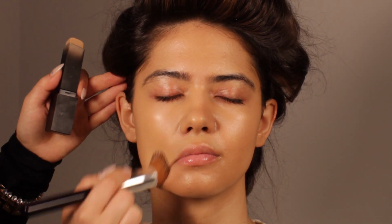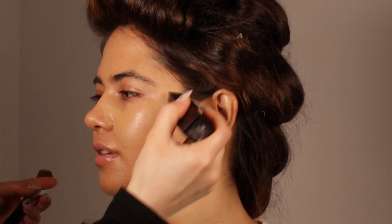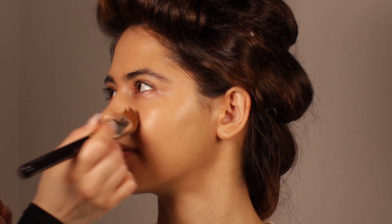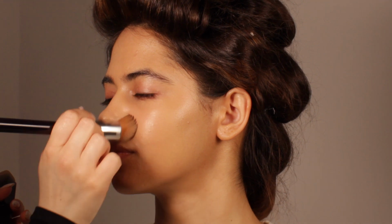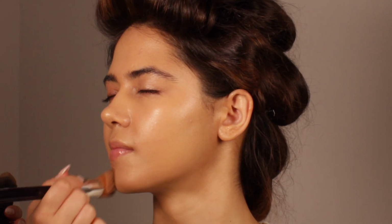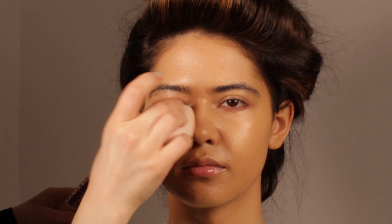And then for cream blush, I'm going to use this one by Patrick Ta. I love the formula. It looks so fresh and youthful on the skin. And because I want to use more creams today, I'm going to also cream contour. This is the Kat Von D cream contour. And then for highlight, I'm going to apply the exact same highlight as I applied as a base on the face because it has such a beautiful sheer glow.